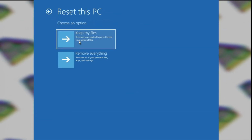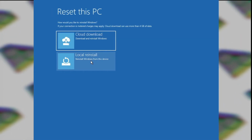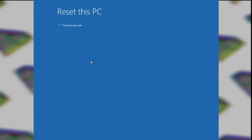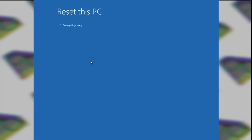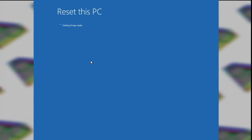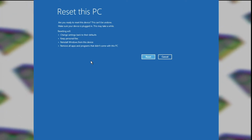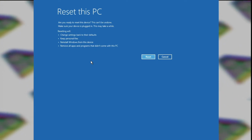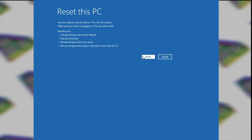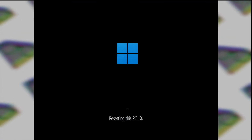Keep my files, local install. All right, so I'm trying to reset this PC and it looks like something is going on. Let's see. Let's reset it. And all right, resetting has started, so hope it works.